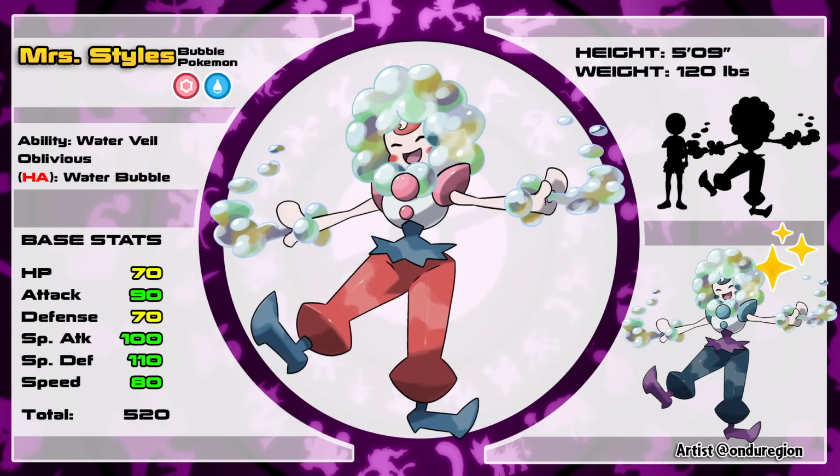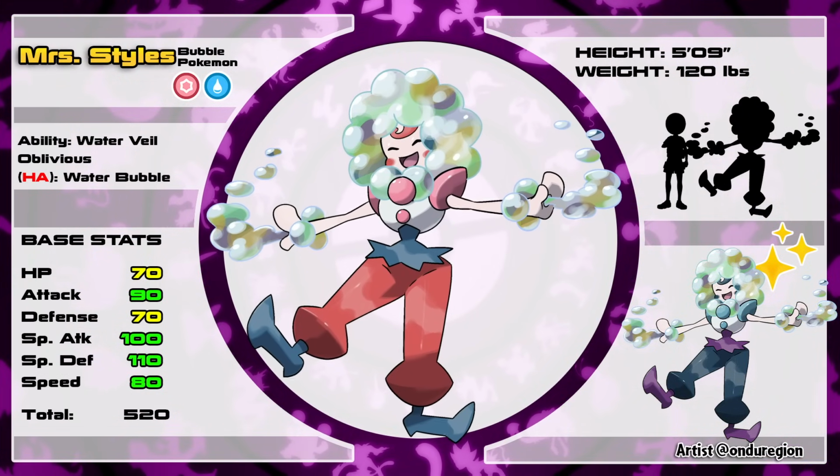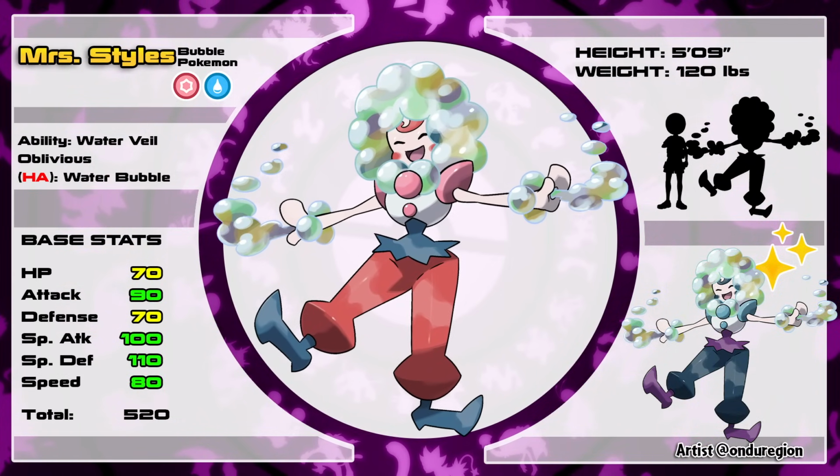But how do you even evolve your Mime Jr. into a Mrs. Styles? Well, it's actually really easy. You just teach your female Mime Jr. a water type move and level it up. So something like Rain Dance should be more than useful.